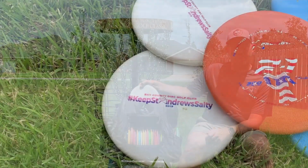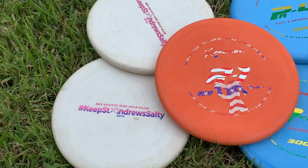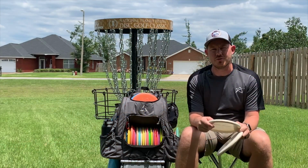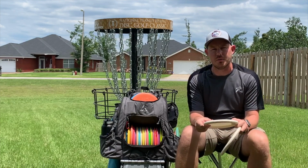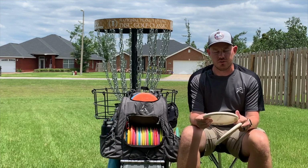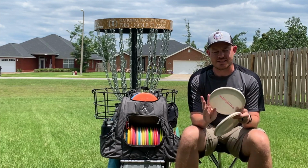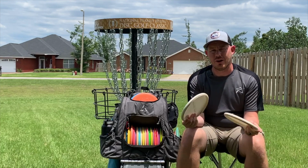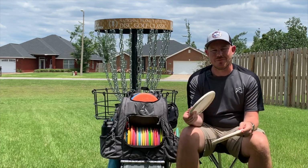As far as putters though, let's go there. My putting putters are 300 PA3s. I love white putters, so I had these made when we did a putting pub crawl. So we had a bunch of bars and restaurants agree to let us set up baskets. We walked around St. Andrews, and we had these stamped with Keep St. Andrews Salty, which is sort of their mantra. And they turned out really well. I ordered an extra 8 or 10 of them, so I have plenty to practice with.